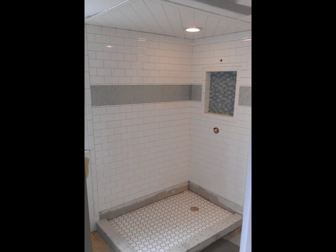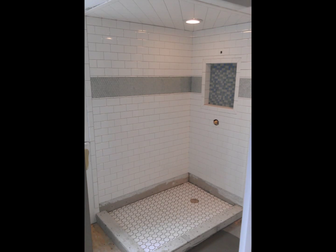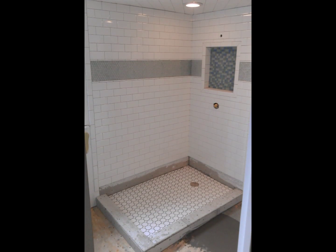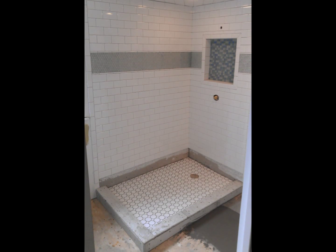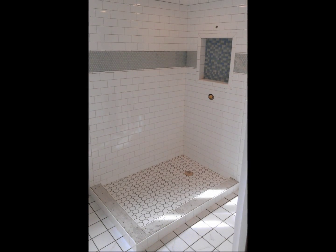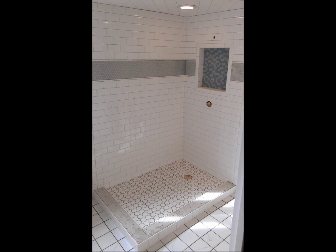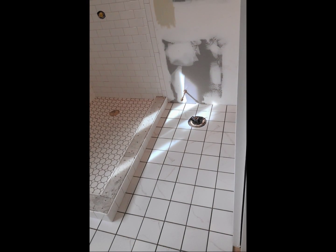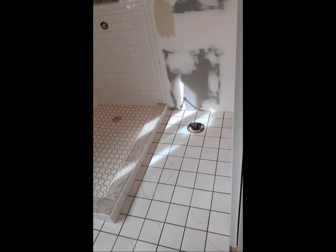The floor of the shower was a textured white mosaic tile. We like to use a slightly textured tile on a shower floor because it makes the floor less slippery when it gets wet. The bathroom floor itself was another white tile with striations of light gray running through it. That kind of reminded us of the colors we find in the sand dunes and driftwood.